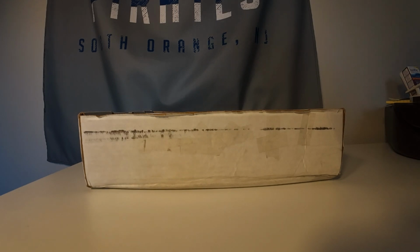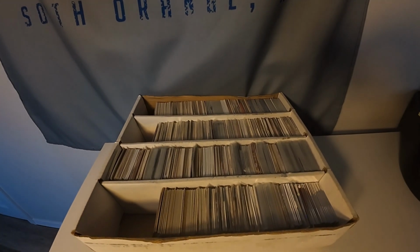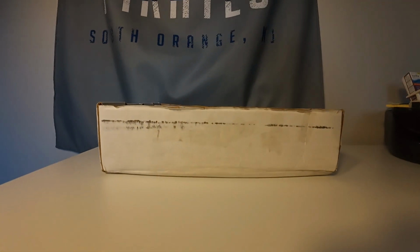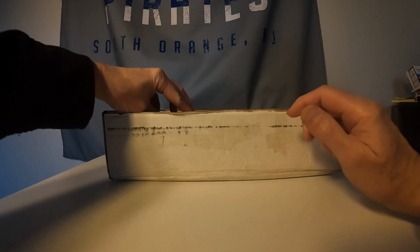And then today, these are also ones that I opened on Christmas Eve. You can see it's a 4-row box this time. Today there will be baseball and football again, but 2 of those rows are basketball. So let's get right to it.